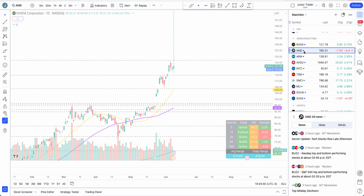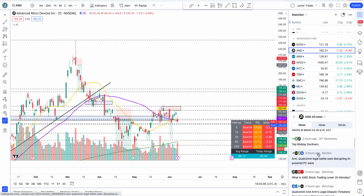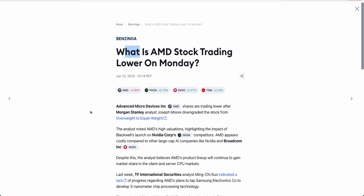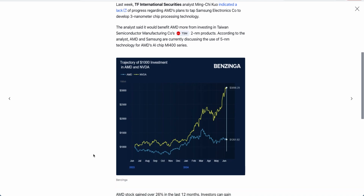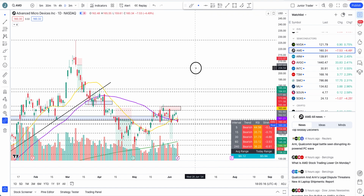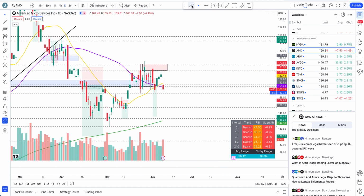All right, I want to talk about AMD as well. We have a downgrade today on AMD. Why is AMD stock trading down? Morgan Stanley analyst downgraded the stock from overweight to equal weight. Yeah, why would they do that? I'm not quite sure. And that was that. AMD is the only outlier today, looking weak, right? All other semiconductors are up, but my bot still made money even when AMD was falling.